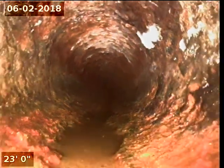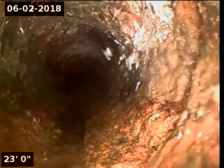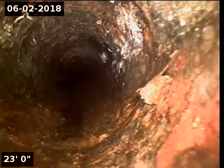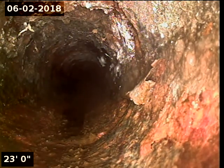Okay, so we've located this one small area. I'll show it one last time as we back up slowly there. This is under the house, and it's right in between the bedroom and the bathroom, and we're going to pull the camera out and show on the inside of the house where this is at.